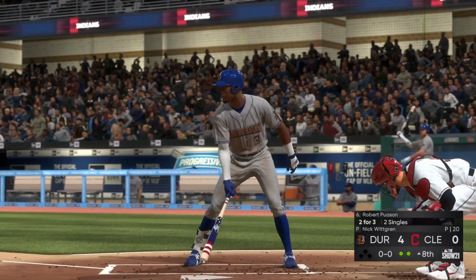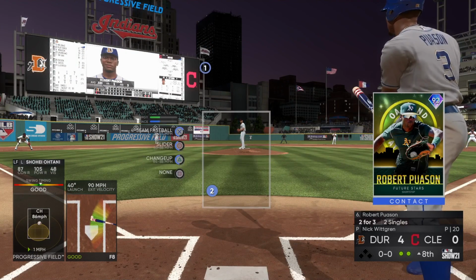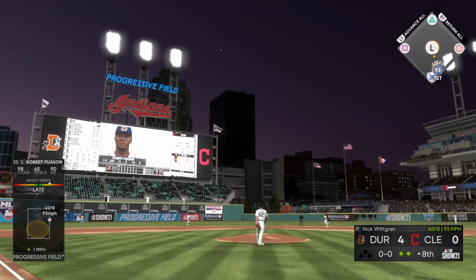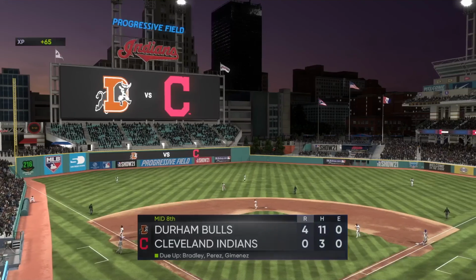Next to hit, Robert Poisson is looking for hit number three here in this at bat. Wheels and deals, here's the first pitch. Lazy fly ball out to center field. Rosario is there to make the catch, and the side is retired.